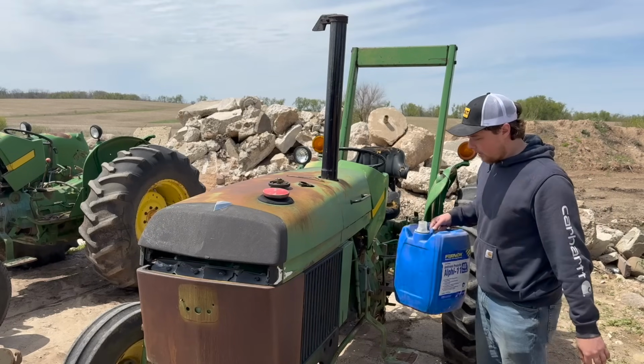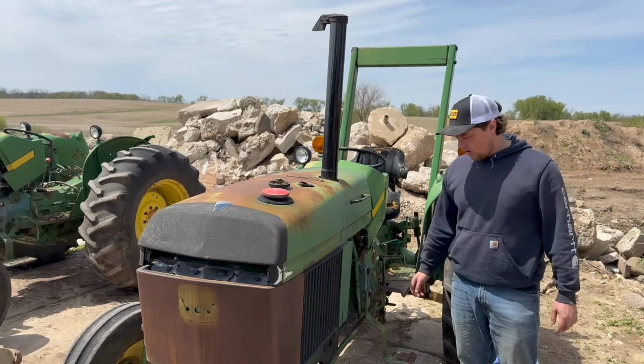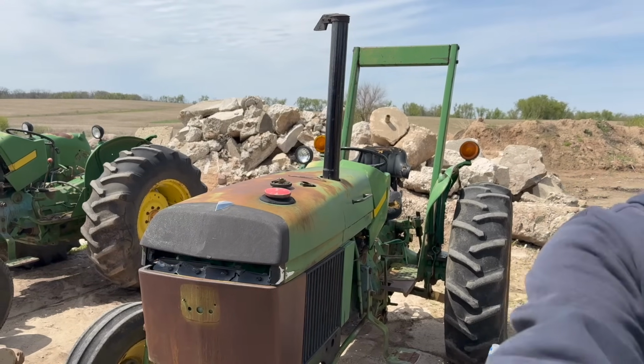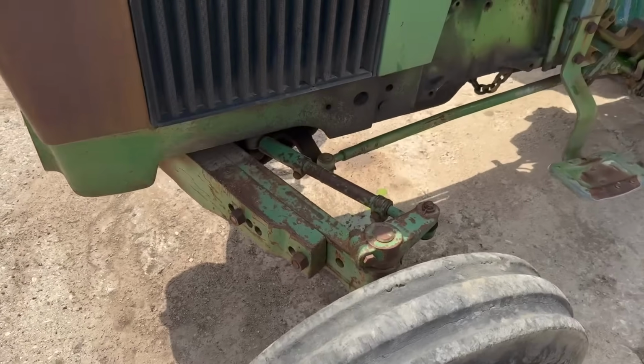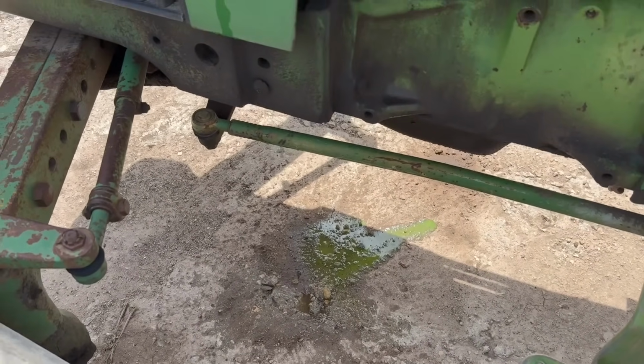So I just got done adding a little bit of water into the radiator just to see if it was low or what the deal with it is. And well, I'll show you guys how that worked. Something tells me we got a leak.